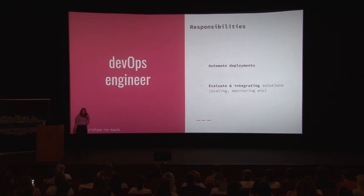Your cost to market needs to be very low. DevOps engineer is an infrastructure-based role, where you're going to be trying to automate this pipeline of continuous integration and continuous deployment. You're also going to be evaluating and integrating other solutions. You need to be able to monitor how well your application is doing, whether it's got any downtime, and you need to be alerted if there are any issues. So as a DevOps engineer, you're responsible for configuring all of those things.